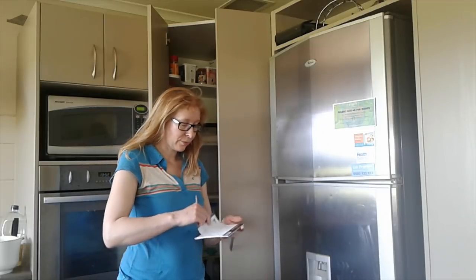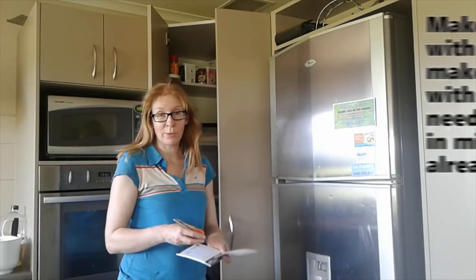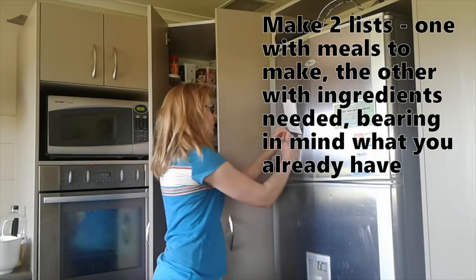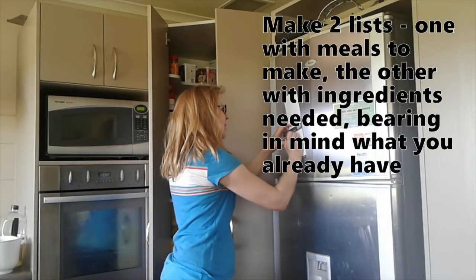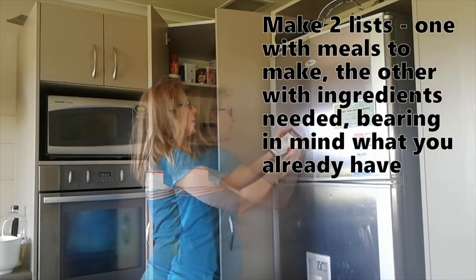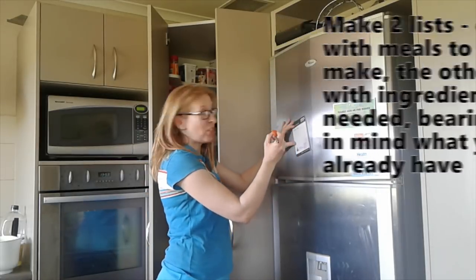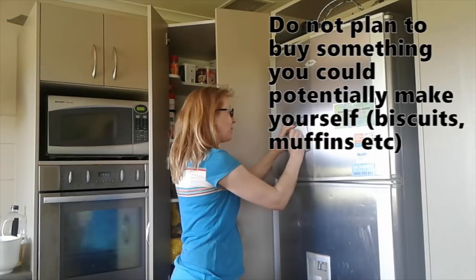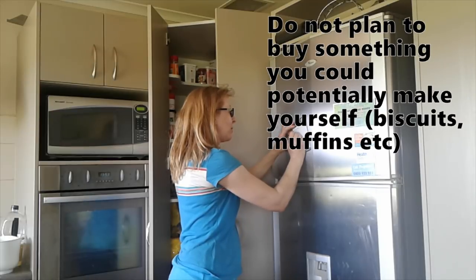So, I use two bits of paper. On one of them, I write down what I'm going to make. So, one night is going to be casserole. I hope you can't see my scruffy handwriting from there. While I'm thinking about veggies, I need carrots for the kids' school lunch boxes and cucumber. They like their cucumber. We'll need cheese.